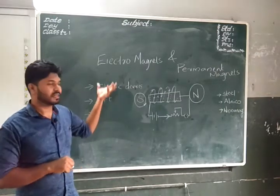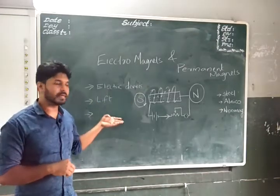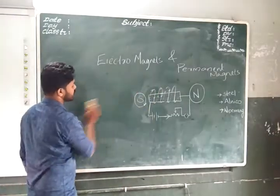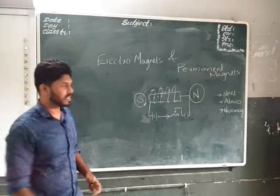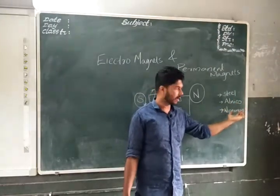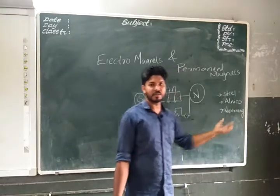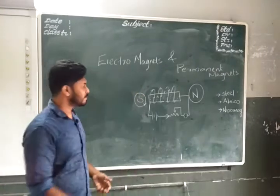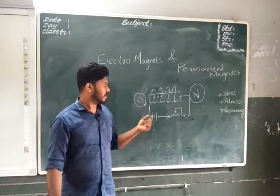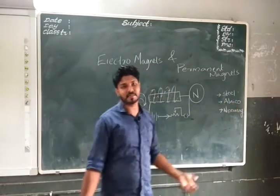So these things are used in this many fields: electric devices, lifts and carriers, and in the medical field also. Now let us move into the section permanent magnets. We already discussed permanent magnets that are made when steel or aluminum, nickel, cobalt, alloys of iron, or iron, nickel, aluminum and titanium alloys are mixed together, and if on such a substance a wire is wound, it makes the substance into a permanent magnet.